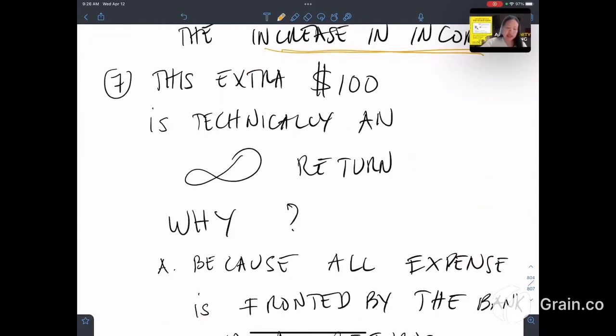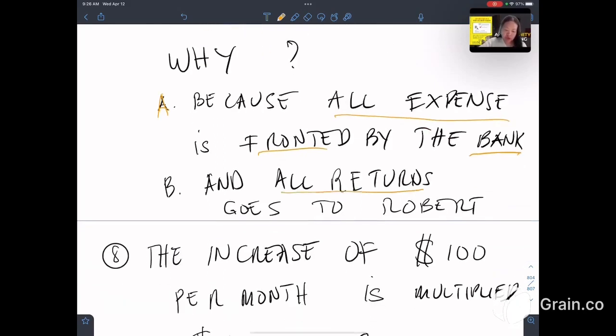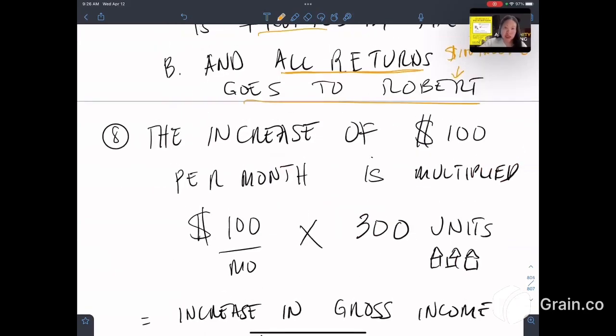Seventh lesson, this extra $100 is technically an infinite return. An infinite return. Why? Because number one, all expenses are fronted by the bank. So it is coming from other people's money, from the bank's money. Second, all returns go to Robert. All returns, meaning the $100 of income, right? Net income goes back to Robert. And so that's what he means by infinite return. You have no money in the deal and you're getting income.